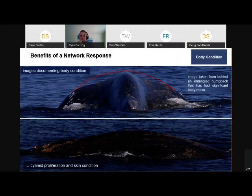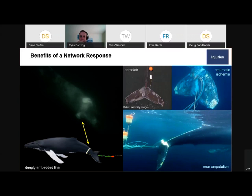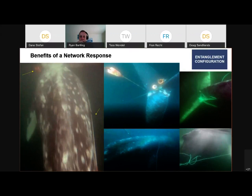We also look at body condition. Looking from directly behind the whale, you can see the loss of blubber. And alongside, you can look at the skin condition, and proliferation of cyamids is a really good indication that the whale is not in good shape. We also collect underwater documentation and can look at the injuries there, from blood being cut off in the flukes to simple abrasions to near amputations and deeply embedded line.